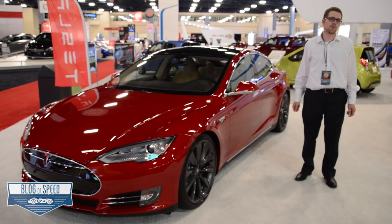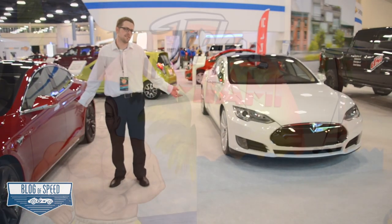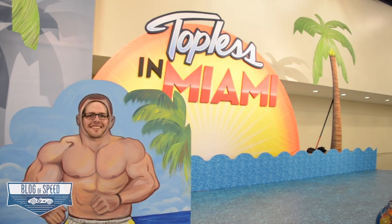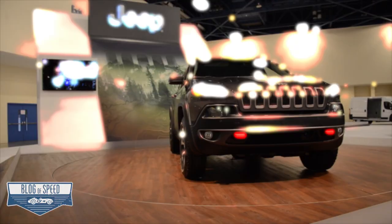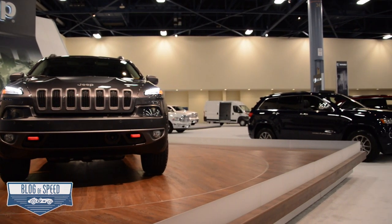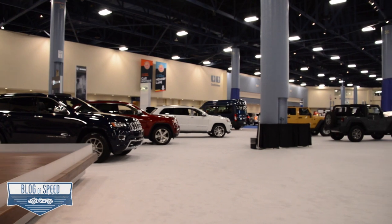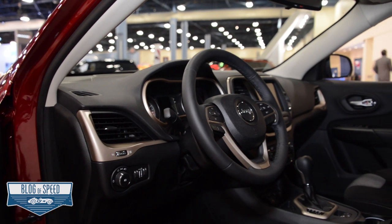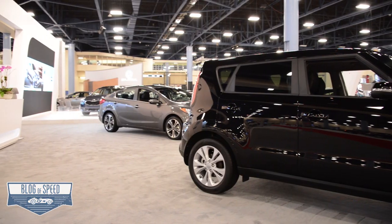Here, I have two of the best-performing vehicles around, and they happen to be electric. This is the Tesla Model X. I've only been at the Miami Auto Show for 20 minutes, and I already look like this! We'll be right back.